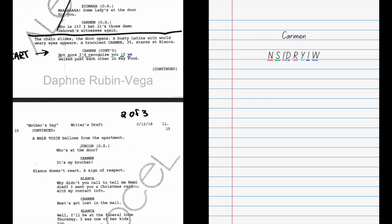R-Y-I-W. Next line, W-P-E-O-I-K-F, period. Now you wanna make sure if the first line only has 6 words, that what you write out the first letter for is only for the first 6 words. It should match up as it's going along.